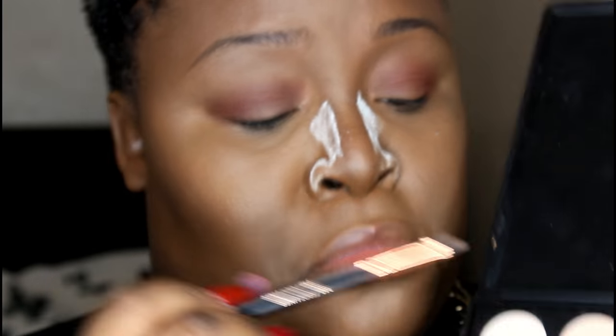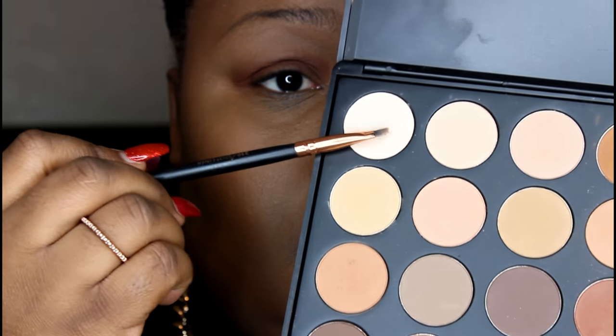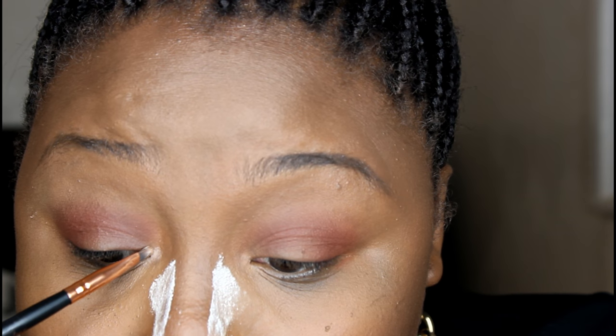And then, like I said before, I'm taking that light shade on my Zoeva 310 Spotliner brush, and I'm just going to apply it like a highlight in the inner corner of my eyes, just for that little bit of pop. You just need that little bit of pop in there to brighten your eyes and make your eyes stand out a little bit.